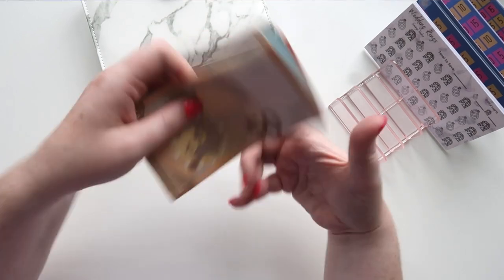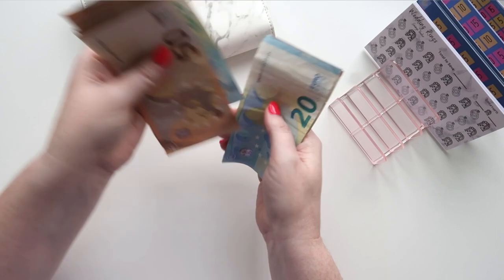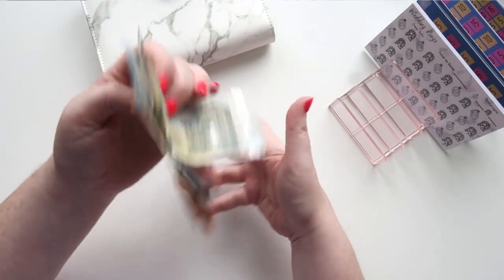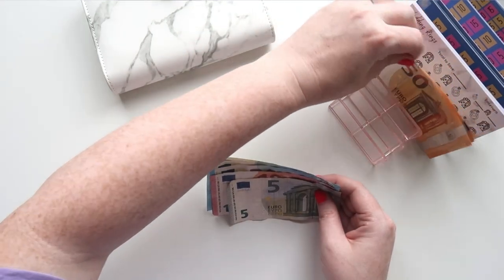I'm going to pop them in, and I'm going to count how much money we have to put in today. So we have 50, 100, 50, 220, 40, 60, 75. So 275 is what we have.